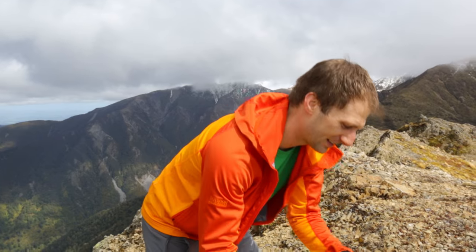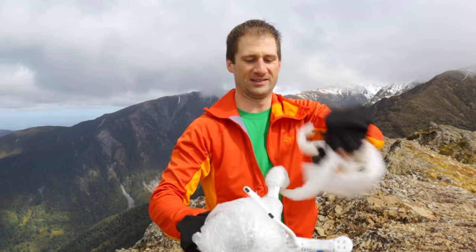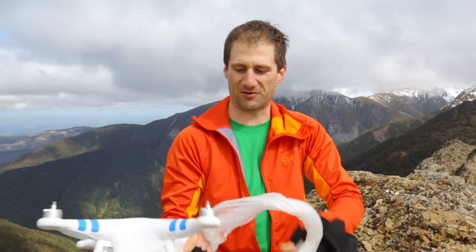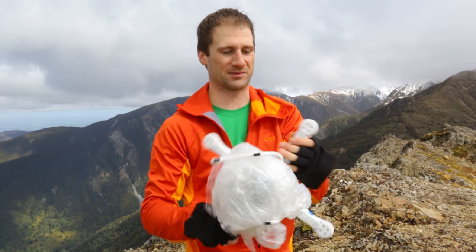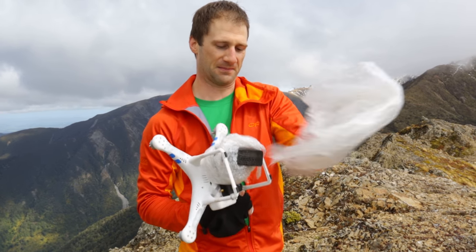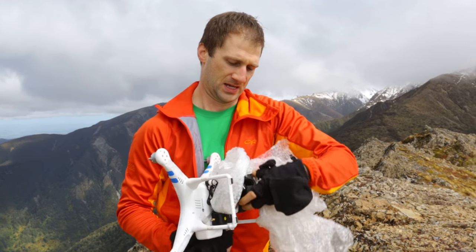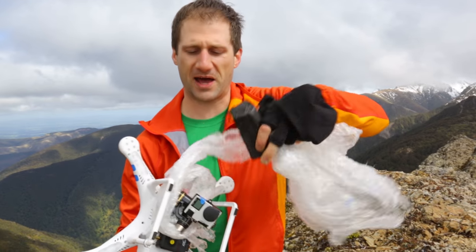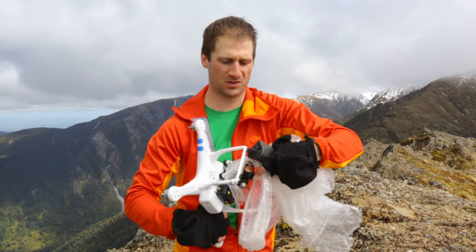That was pretty intense. So, as you can see, I've got no special packing for the drone, just a bunch of bubble wrap. I don't know if I recommend this, but it does seem to work, even though we've got some cracks in our frame. I've never bothered to pack it in a big case because it just doesn't fit into a backpack. So we just wrap it up and hope for the best.